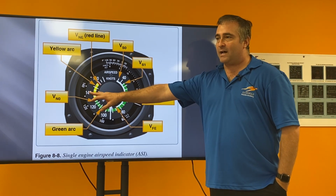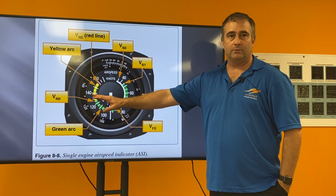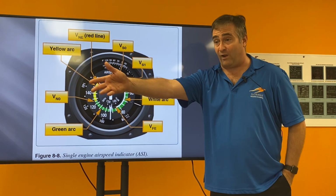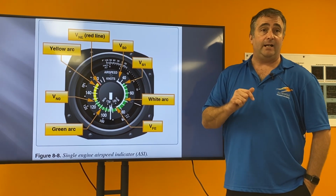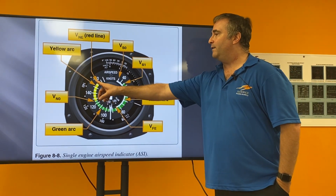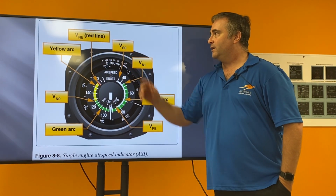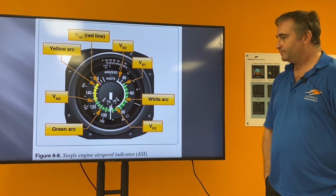It's not uncommon for me to operate airplanes in the caution range. Okay, this is okay. Fly it by the AFM. If I have the airplane in smooth air, this is great. This is a perfect place for me to be. But not above the radial red line. They'll call it the radial red line. It's right here: the velocity never exceed. You don't exceed that one.